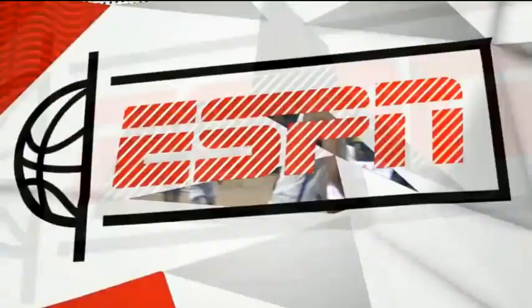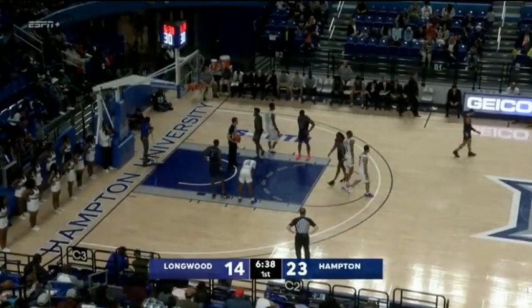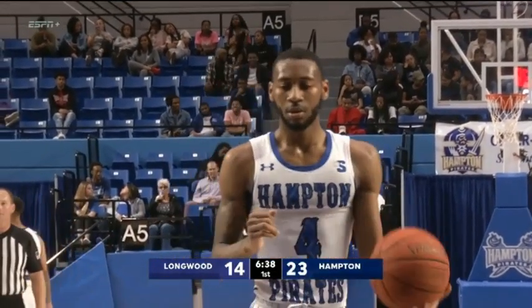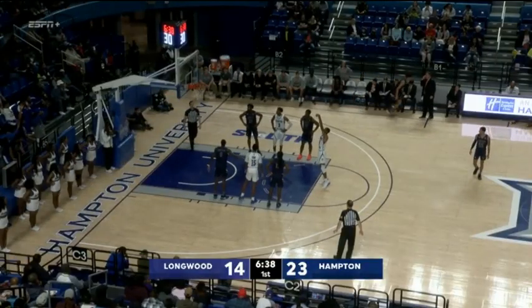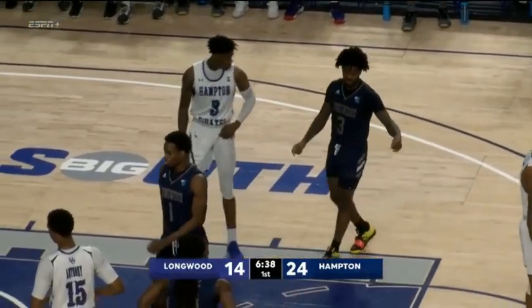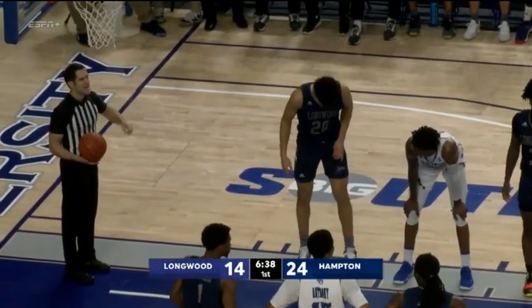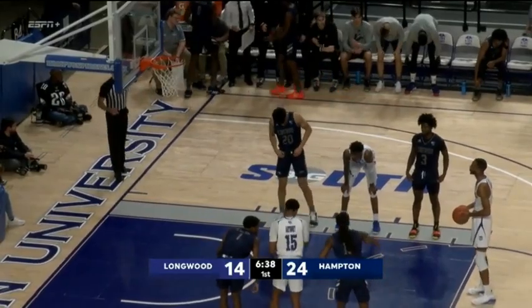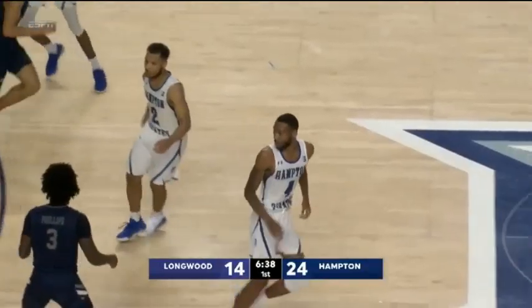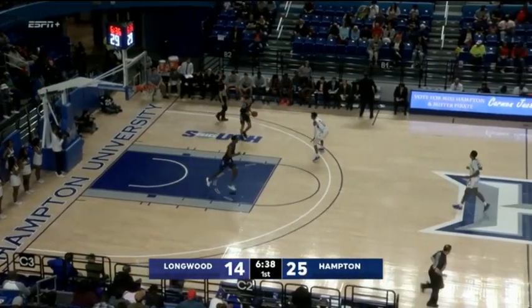You see by the replay here, great take by Smith. Hextall will go to the line here for the Pirates. Those are Hextall's first points in this one tonight. Cintron will come back in for the Lancers. Second free throw is good. Wilson will also check back in for the Lancers as Munez brings the ball up.